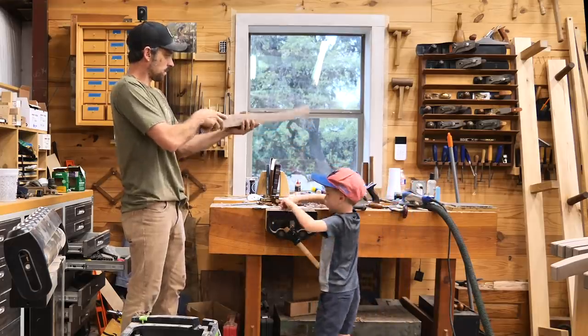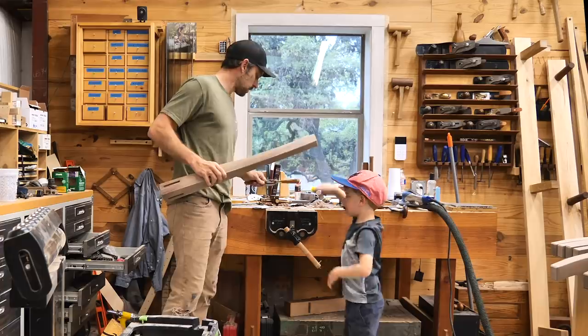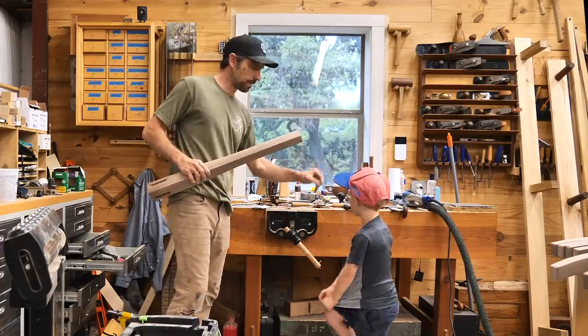Yeah, all right, I'll do this. That looks good. Oh, hey, no. That's a spokeshave. We don't play with that, all right? Okay. That's sharp.